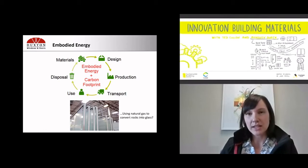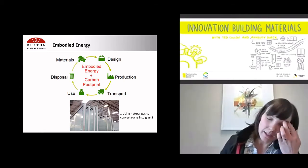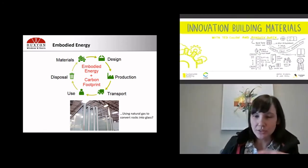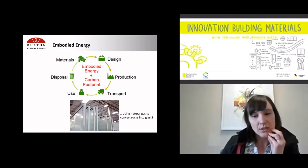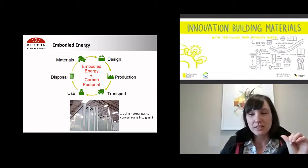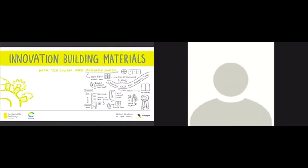You talk about the life cycle of products and the embodied energy. In my conversations with somebody, he was saying, how far are you going to push the limit of just getting a specific window to a certain R value or thermal performance, but what are you spending to actually make the product? As he kind of colloquially said, using natural gas to convert rocks into glass, we're still going to have to think about the whole life cycle of the product and where that stands.